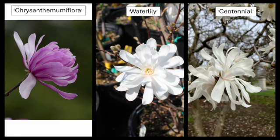And then 'Centennial' was introduced by the Arnold Arboretum to celebrate their 100th year anniversary, and it's got a high tepal count too. A lot of these star magnolias have been selected for the number of tepals in the inflorescence. It's got a nice fragrance. It might be a little bit larger than some of the other cultivars. And I saw it bloom in mid-April in Boston.